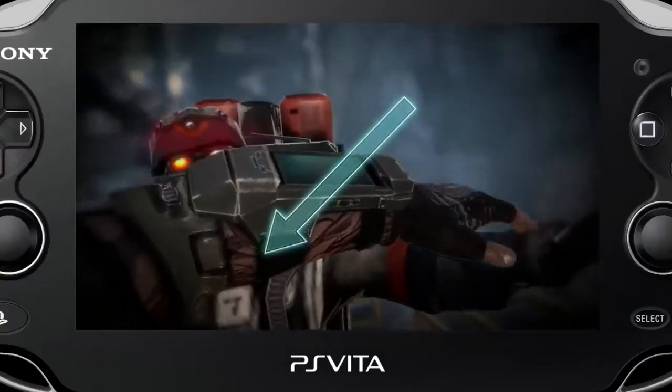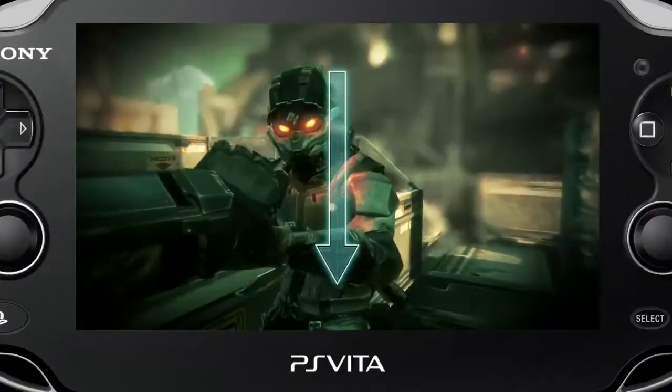We have the brutal melee system now, which rather than just being a button press, will now put you and the guy that you're attacking into a synced animation, and you'll then have a window to put the gesture in on the touchscreen. You can really see it feels like Killzone, it looks like Killzone, plays like Killzone.